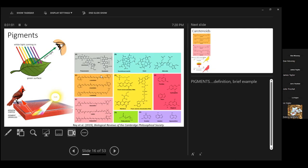And there's a bunch of different pigments out there. We're still categorizing more. There always seems to be another pigment that pops up. There's so many of them. But we'll start with some of the more common ones found in birds.